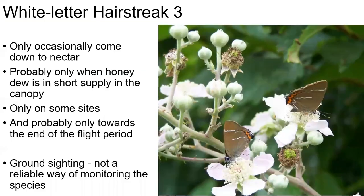This is what you see much less frequently. This is a couple of white letter hairstreaks that have come down to nectar on bramble in this case. So you only tend to see this when honeydew is in short supply in the canopy, and you tend to see it towards the end of the flight period. And they may well fly some distance from their elm trees in order to do this. So these ground sightings, it's not a particularly reliable way of monitoring the butterfly.